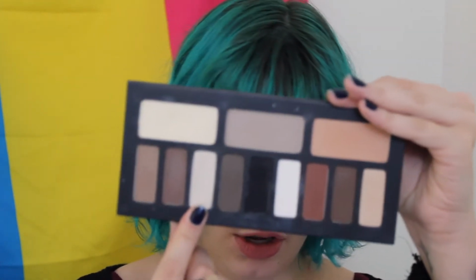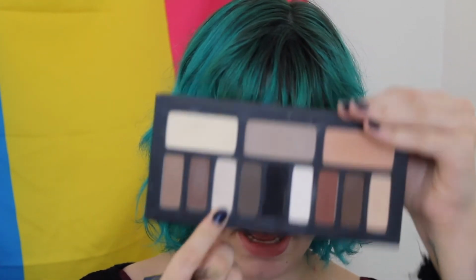I'm just going to add a little bit of Black Witch to the lower part of the outer corner. And for my brow bone highlight, I'm going to take this shade from my Kat Von D Shade and Light eye palette. Just going to put that up there real quick. And now I'm going to quickly finish it off with some lipstick and mascara.